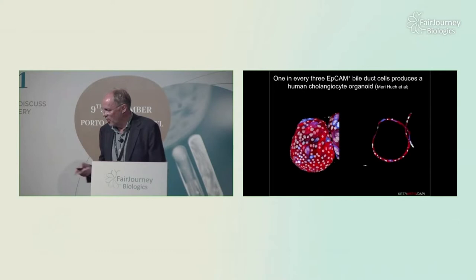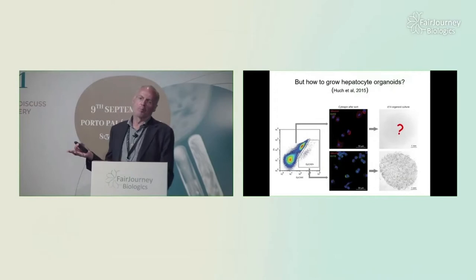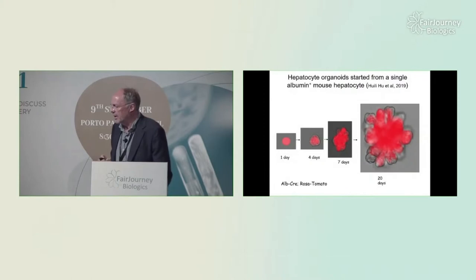Anyway, so these grow, and here you see a confocal, so there are these hollow cysts. If you put them together, they make a tube, so they really make a bile duct, and they're fully differentiated. But the hepatocyte is essentially the most important cell here, and that could never be cultured. Now, we tried lots of things, and then Huili Hu came up with a cocktail of about 12 different growth factors and small molecules, first in mouse, and this is a mouse where the albumin gene is marked in red, as you can see here.